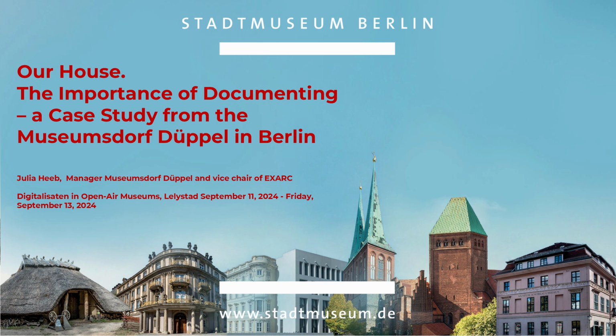Our medieval open-air museum is part of the City Museum Berlin, a foundation comprising 5 further museums in the city center of Berlin. As one of the partners of the EU project RETOLD, I will present our journey towards documenting archaeological house models which have been built throughout the last 50 years.